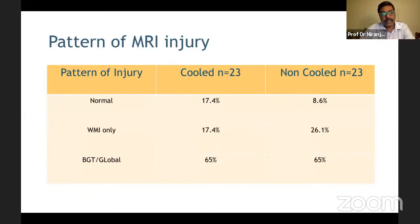But what we found was that 65% of the babies actually had basal ganglia or global injury as compared to less than 20% who had white matter injury, suggesting that the majority of babies in a low-resource setting also suffer acute asphyxia.